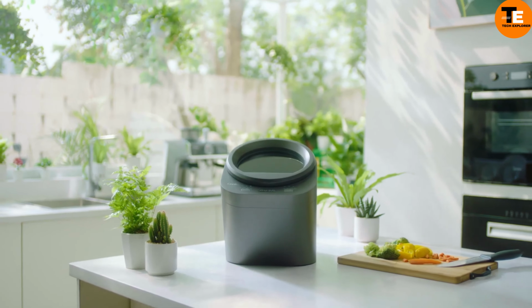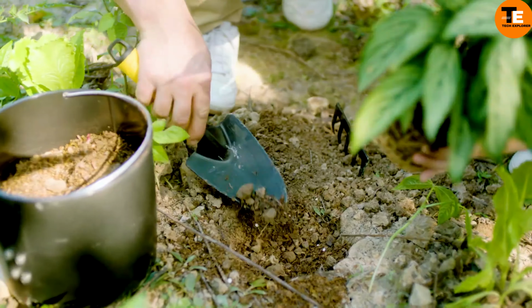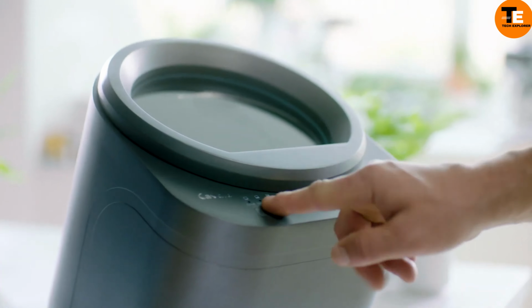Priced at $270, the WasteCycler is an eco-friendly solution for reducing food waste and creating valuable compost, making it a practical addition to any home.